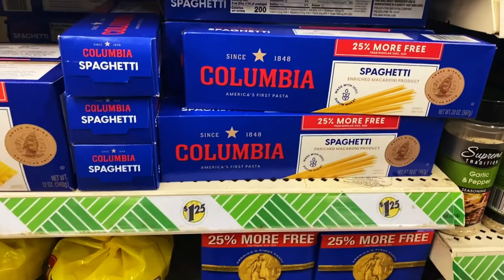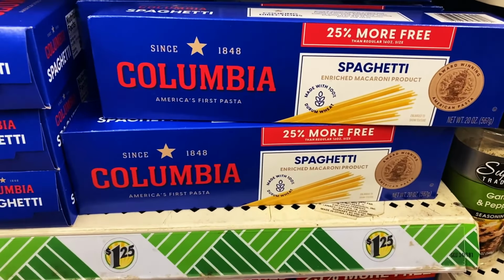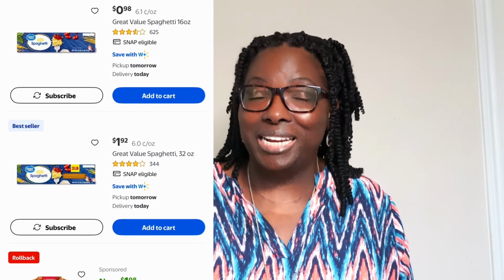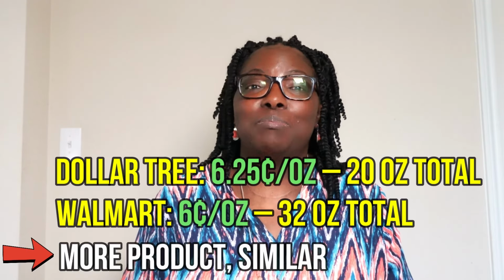Now let's say you grab a 20-ounce box of pasta at Dollar Tree for $1.25. That's 6.25 cents per ounce. Now let's compare that to Walmart's Great Value pasta. You can get a 32-ounce box of pasta for $1.92. That is 6 cents per ounce. Almost the same, but you're getting more pasta and a better quality.